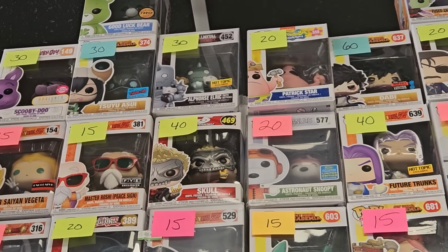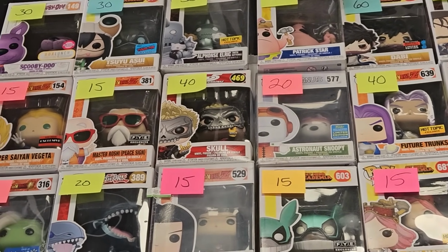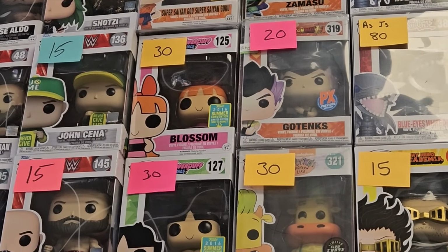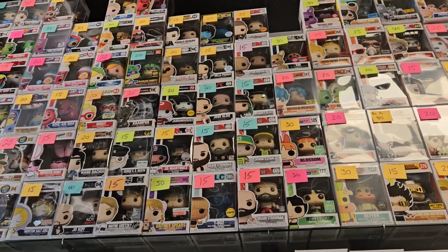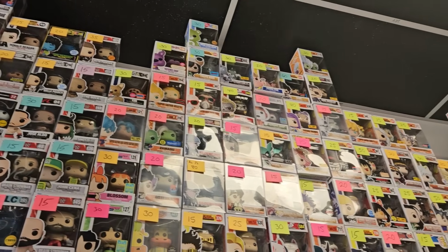Patrick Star. Oh, those are some pretty good ones. So we have Skull from Persona 5. We also have Alphonse from Full Metal, Super Saiyan Vegeta, Blue Eyes White Dragon, Gotenks right there, Blossom, Buttercup. I'm trying to show you guys as much as possible. Jose Aldo there from UFC. This is Fine Dog, Ronald Reagan. Lots of great stuff up there.